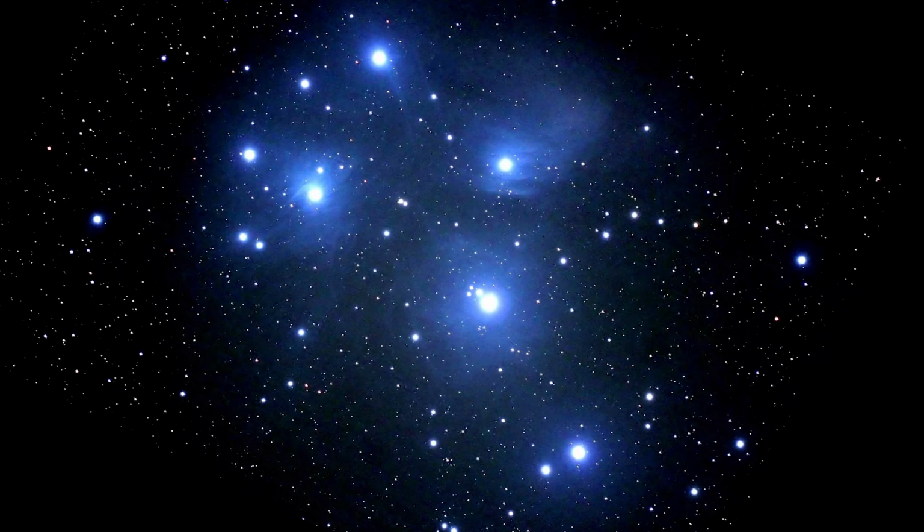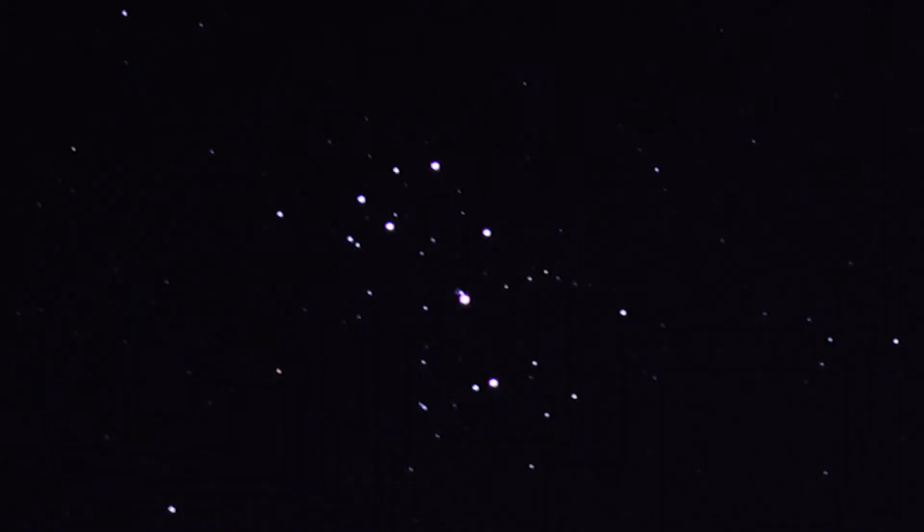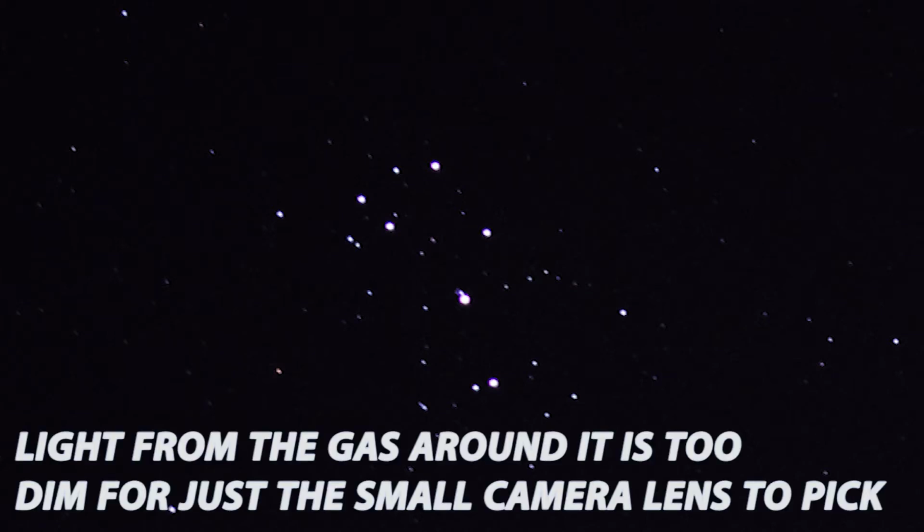If you take a picture of the cluster through a telescope, this is what it actually looks like. In the picture that I took, you can clearly see the stars, the blue stars in them, but you cannot see the gas around them because I have taken this just with a DSLR camera. You need to attach a telescope and take a long exposure shot for that. There are many more things in the constellation of Taurus, but we'll talk about it as time progresses.